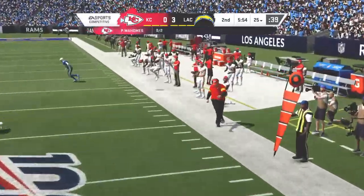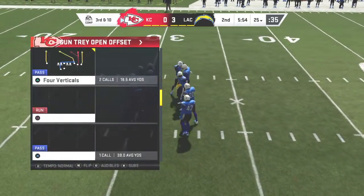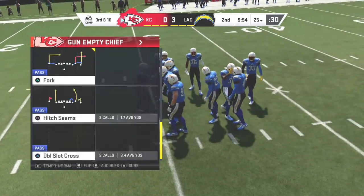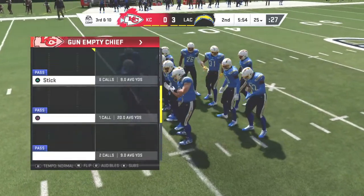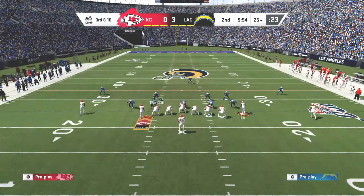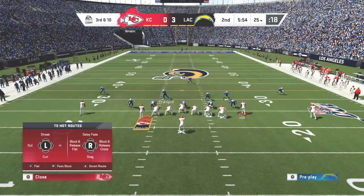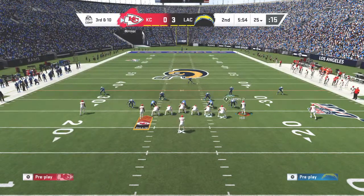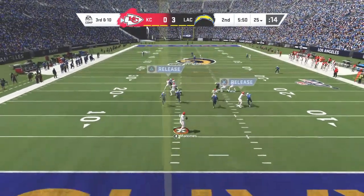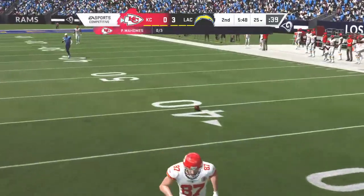They try to throw on second down, but this one is incomplete. So back-to-back incompletions, and that has them staring at a 3rd and 10. Shotgun snap to Mahomes. And that will be incomplete as well.